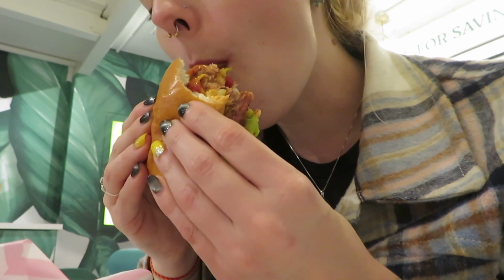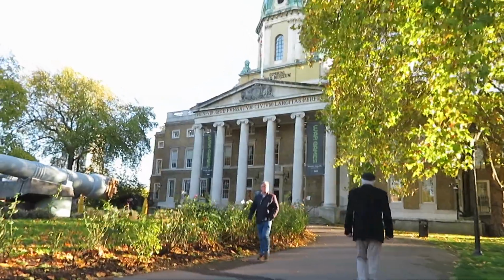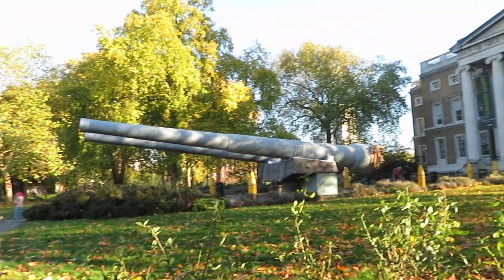Okay, with lunch done, let's do another museum. Let's go to the Imperial War Museum. This museum is quite a heavy one. It's quite big. It covers a lot of topics.